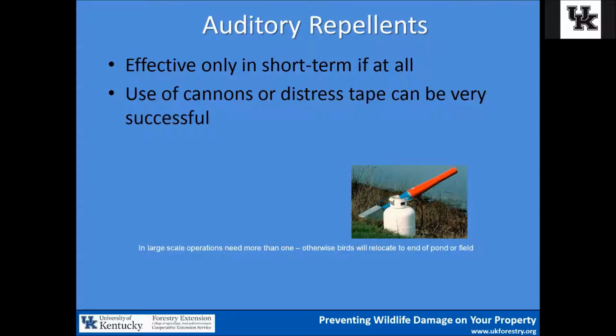Distress tapes are hit or miss. They can be effective, but generally over a much shorter period of time. And unfortunately, they sometimes will only work a day or less.